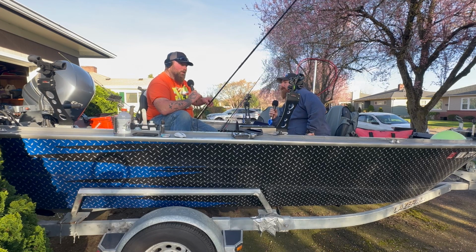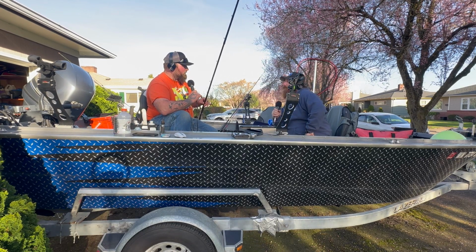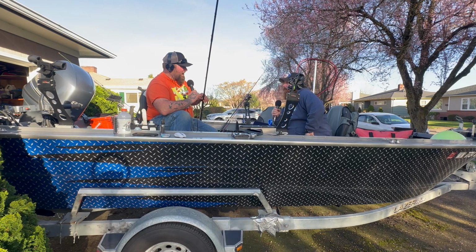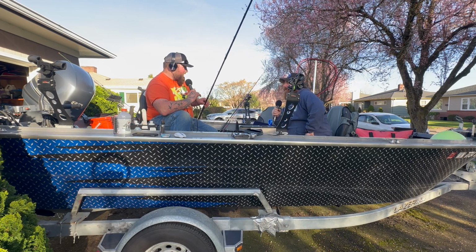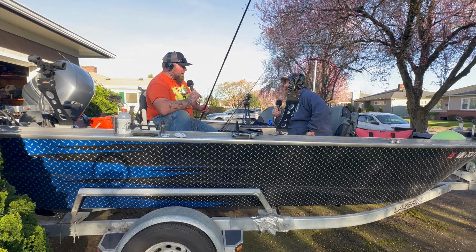Gotcha. And that glass rod there was what I used for sturgeon fishing this last opener. Really? Oh man, that'd be a blast. I don't recommend it, but they will hold up. I can imagine it'd be tough, because that rod has a lot of flex. I can imagine setting the hook, you really got to get into it. Yeah, and I can imagine.